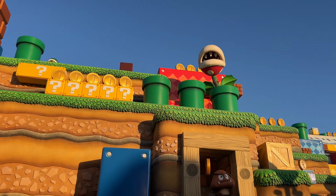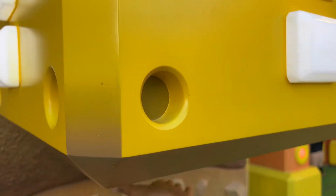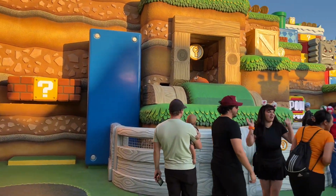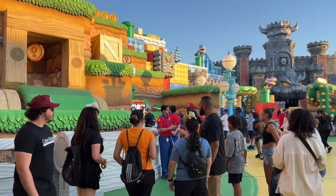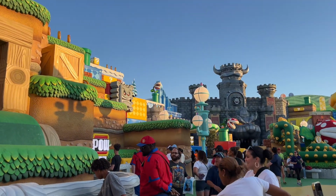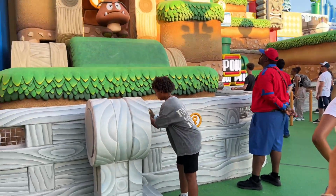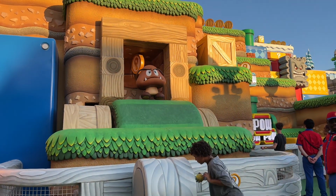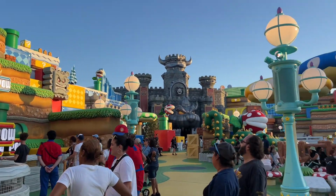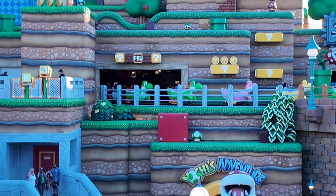This land is so extremely interactive. They have these blocks that you can hit. They make sounds regardless of if you have the band or not, but you can go on this whole adventure with the band, and it's extremely, extremely immersive. So with that band that I was talking about, they have these keys that are very interactive right there, and there's a bunch of these little games like this boy is doing right now, a bunch of these games throughout the land, and if you get a certain amount of keys, you can do Junior Bowser's Challenge, which is super fun. You can see this little coaster going around.